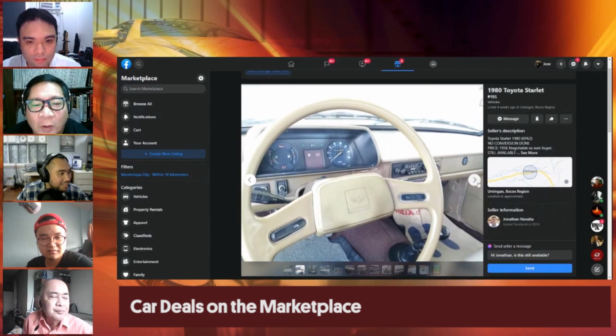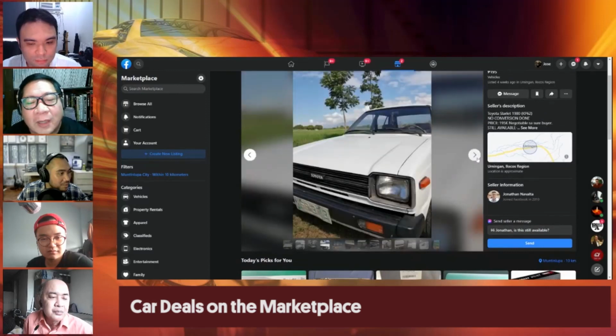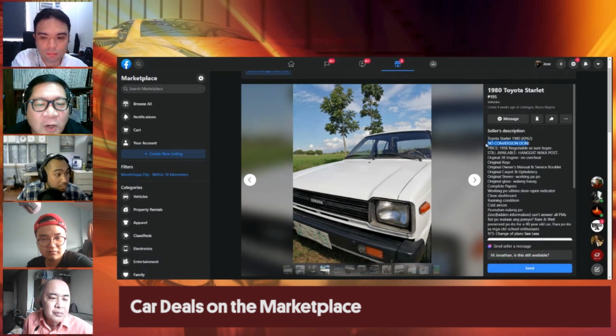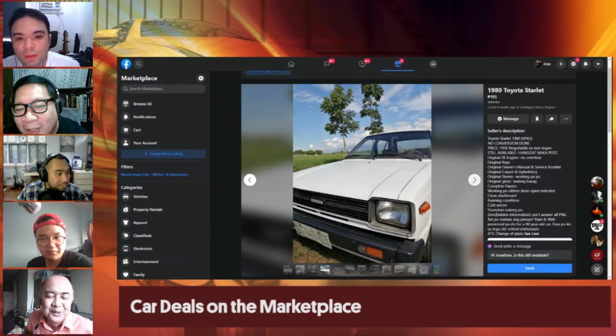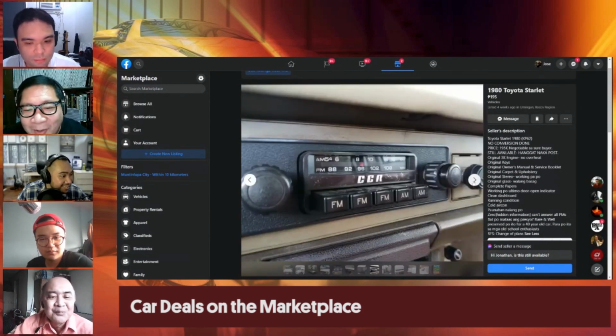Not really more for performance, but just to restore something, because it's pretty rare to find the Starlet complete. Look, it even hasn't been opened. Open the interior, done. It even has the manuals, the original owner's manual. Wow. See the interior? Yeah, it even has the original owner's manual.